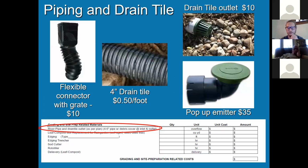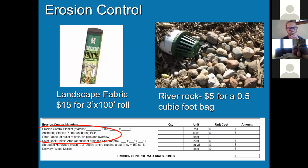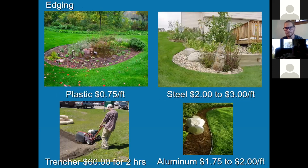And some of these components are going to be available at most hardware stores, certainly big box stores: the perforated and solid drain tile, and these different emitters that you can use to allow rain or stormwater to enter your garden. Fabric can be used in certain situations. The dry swales or rock gardens that I mentioned, that's where a fabric is going to be really useful for you. And then thinking about borders and edging.